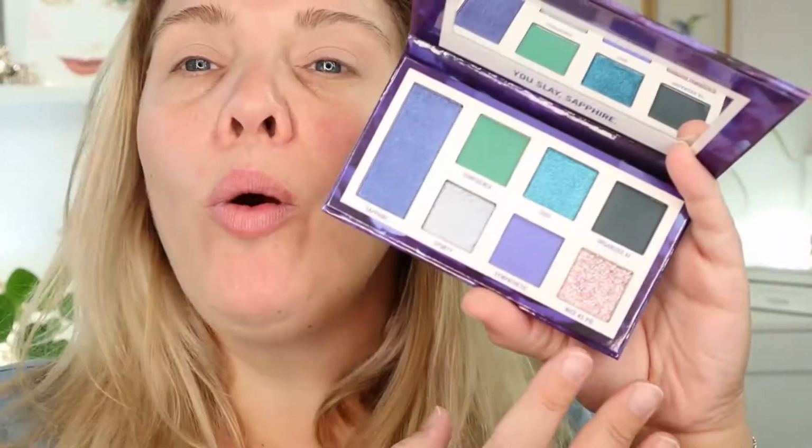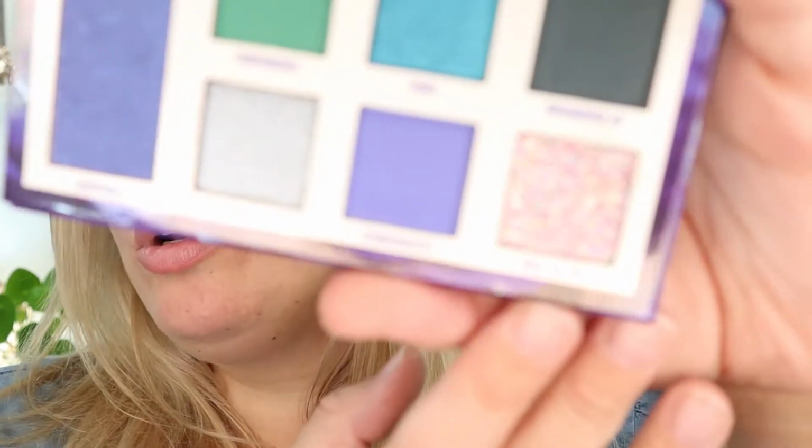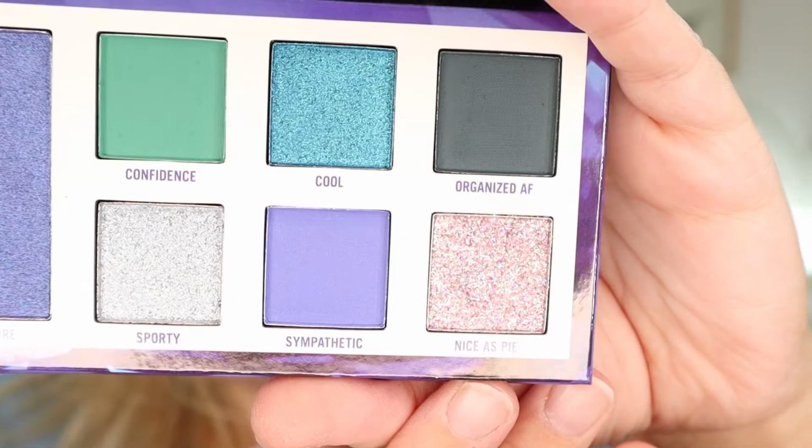Okay, so for this look, I want to do something with the purples. So this one, and I think I'm going to deepen it up with the black and green. This will sit like a silver, but I also want to use the glitter. I know, who am I, but I think it's so cute. Look at it. It is so nice. I really want to try it.